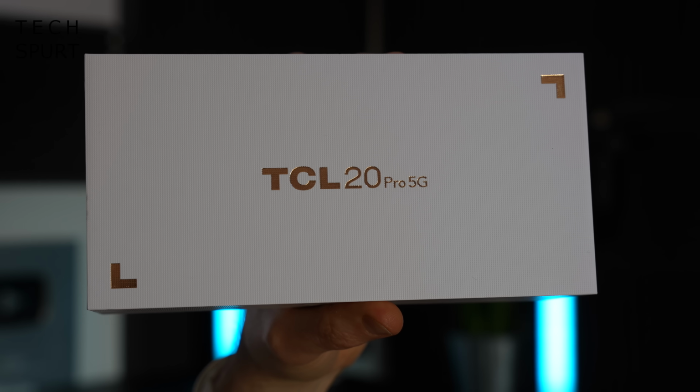for just 499 quid. But is this handset a true rival to the likes of the Pixel phones and the OnePlus Nords of the world? Well, I'm going to whip it on out of the box, take you on a full-on tour of that hardware and that software to see what you can expect.